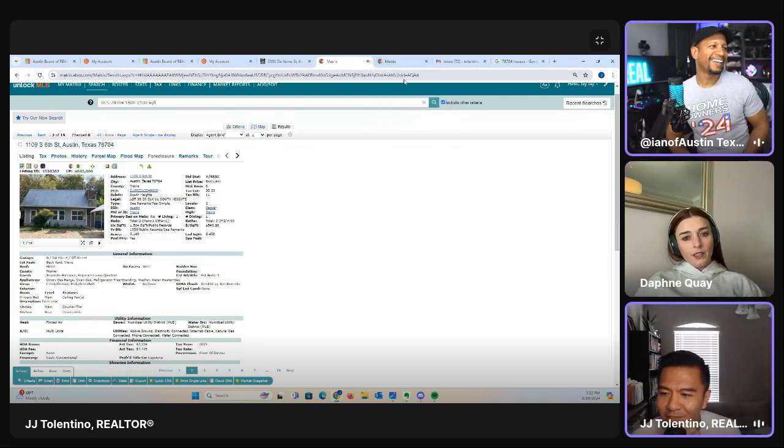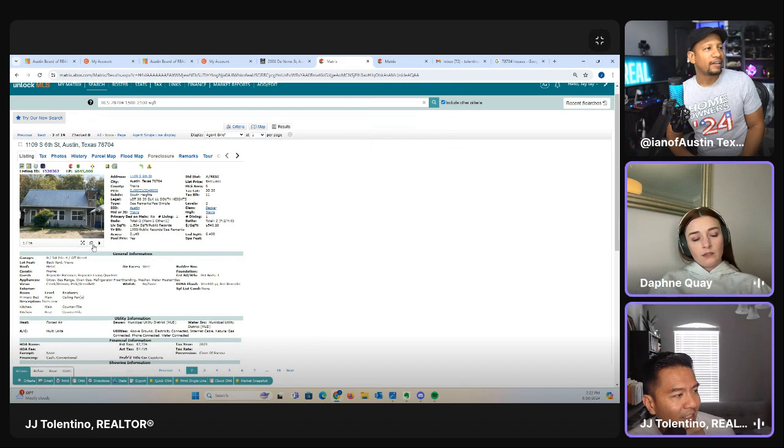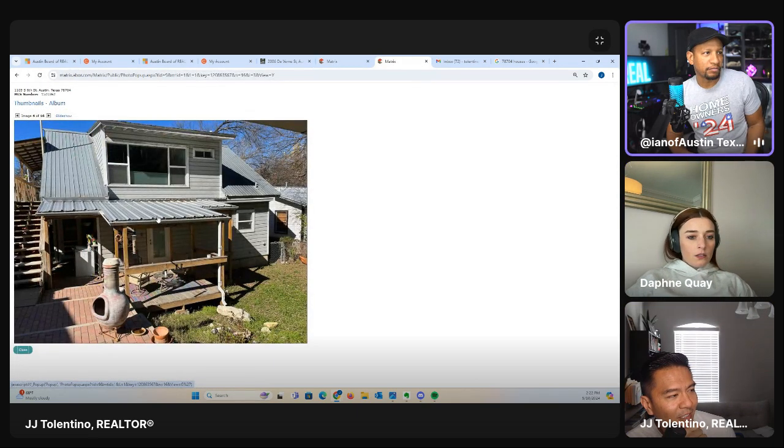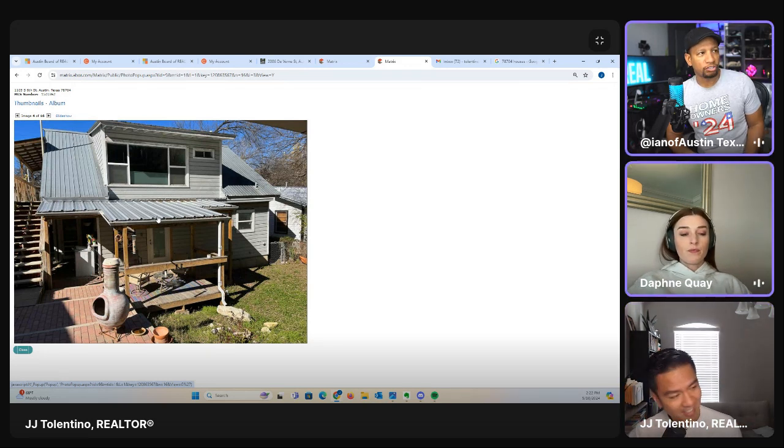There you go. Is that a metal roof too? Yeah, looks like it. It might have some pretty solid bones. Obviously, we're not there, we're not looking at it, but dude, across the street from the creek, to me, that's awesome. I know. That's so great, you're across the street from the creek.